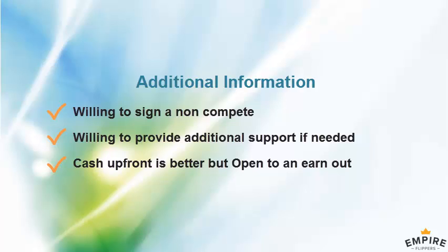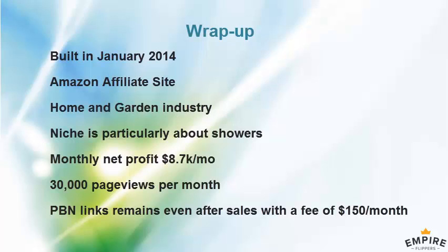Yeah, I say yes. Never say never. The only concern is a bit of default risk, but that can all be worked out. Yeah, cash up front, 100% is probably the option you like better, but you're open to it. Absolutely. Yeah. Let's do a quick wrap up.